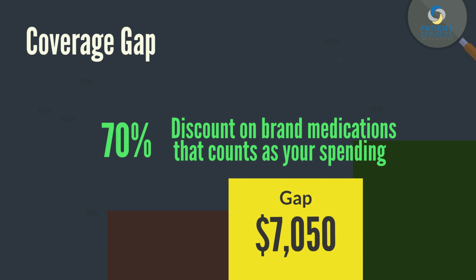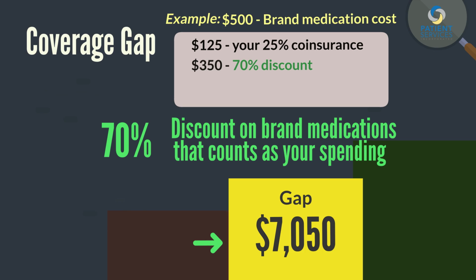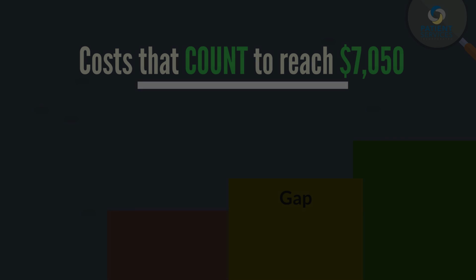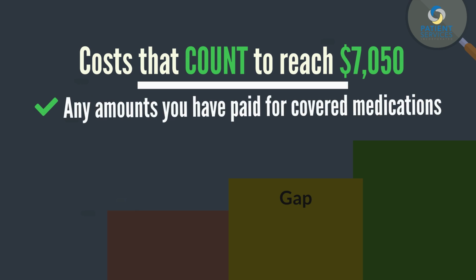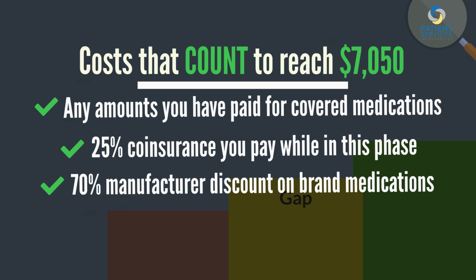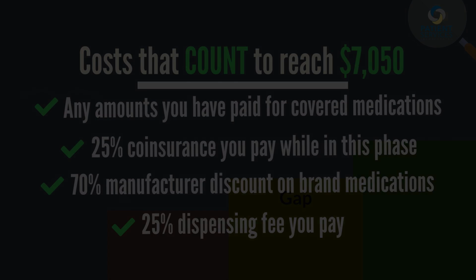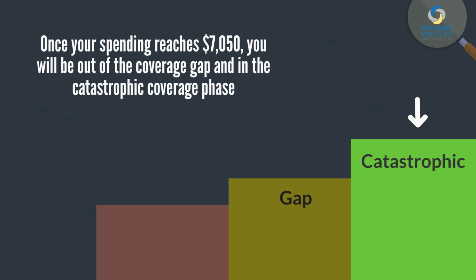There is now a 70% discount that applies towards covered brand medications in this phase. As an example, if your brand medication costs $500, you would pay 25% or $125. However, the 70% discount or $350 also counts as your spending. So, what counts towards the $7,050 needed to get out of the coverage gap is the amount you paid in the initial coverage phase, including any deductible, the 25% coinsurance, and the 70% discount on brand medications while in this phase, and a 25% dispensing fee. Once your spending reaches $7,050, you will be out of the coverage gap and in the catastrophic coverage phase.